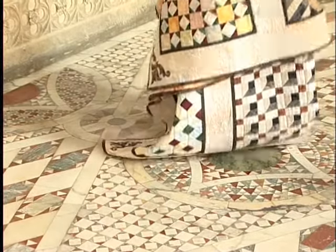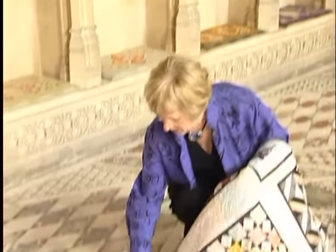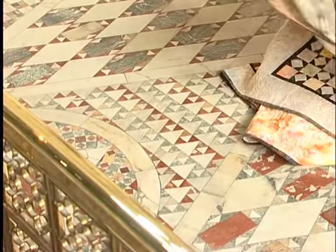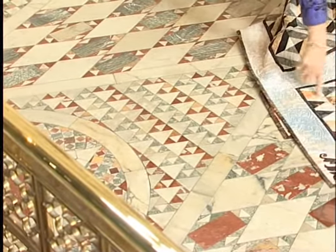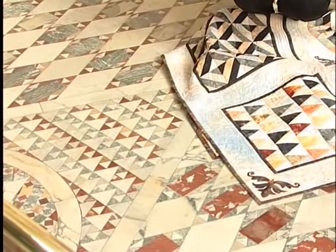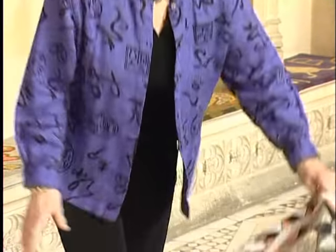Another part of the design are the triangles here. And this inspired me for this part of the quilt, where you see triangles here in rows. Once again, the colours are from St. Mark's in Venice. We're going to look at some more complex designs now, which involve circles, which look like mariners' compasses. Really exciting. Come and have a look.